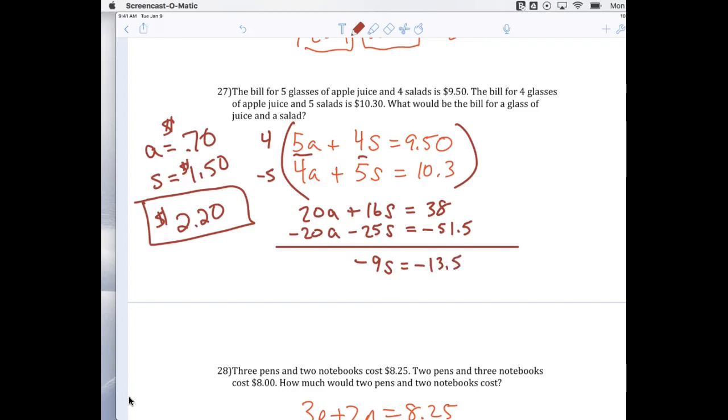Oh, I messed up. I accidentally put in negative 16. I don't know why. Okay, so that's what I'm saying. Find your mistakes. All right. Anybody else? Anybody else?